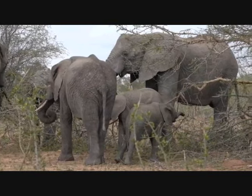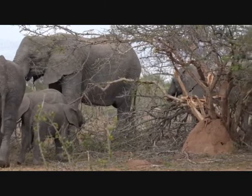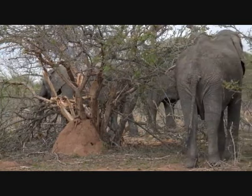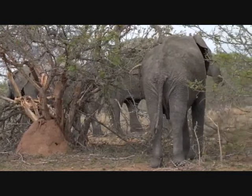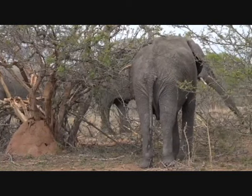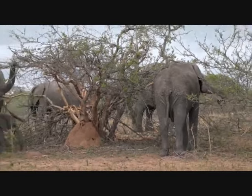Oh, look at that. Wonderful to see a herd feeding. They really seem to be enjoying those trees. Probably also looking for the bark, like we saw that male elephant earlier this morning.